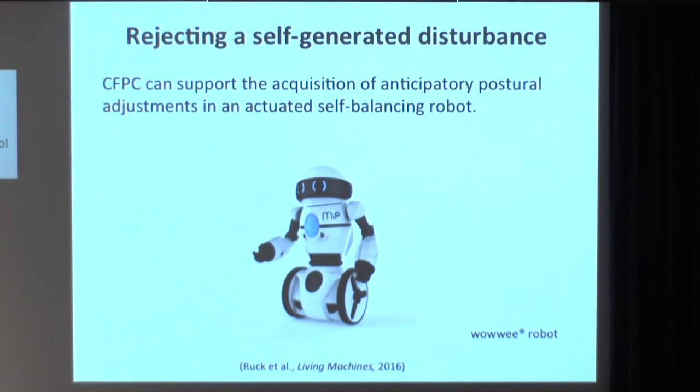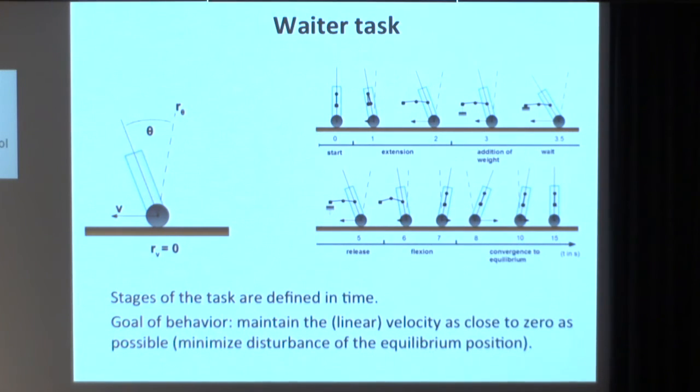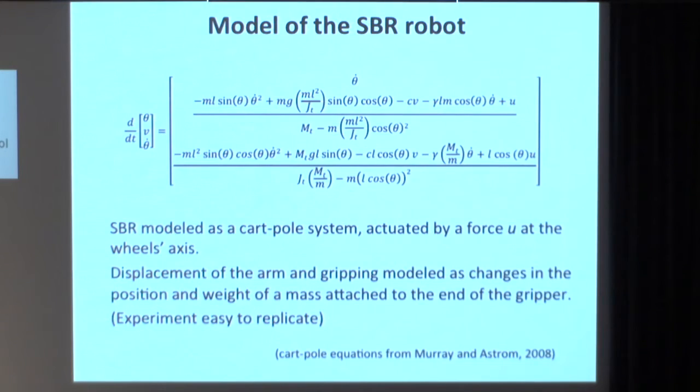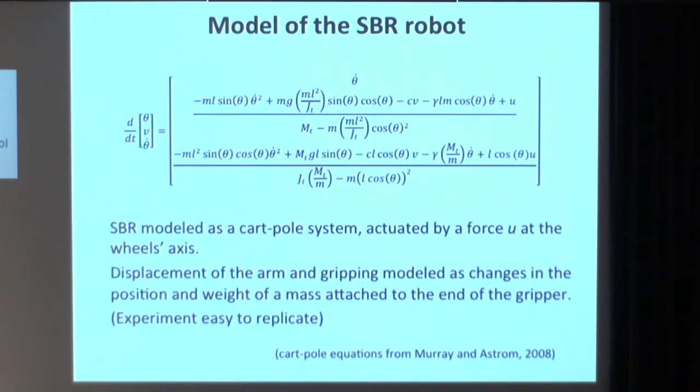We presented this recently in Living Machines. This is the robot that we target to use, even though the results here are in simulation. So this is the structure of the task. Again, a repetitive task. What happens is that this robot now extends an arm, then an object is attached to the gripper. It holds it for a second and a half, and then it's released, and then the arm is repositioned. Okay. So this is the structure of each trial in this repetitive learning.